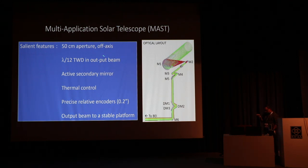This will help in observations of the chromosphere, for example, in prominences and faint structures. When we installed the telescope, we tested it for transmitted wavefront accuracy and found it to be around lambda by 12, which is as per the specifications.